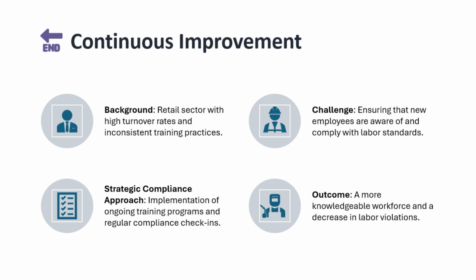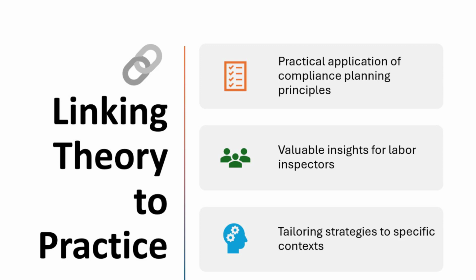Linking theory to practice. Each case study demonstrates the practical application of strategic compliance planning principles. By examining these examples, labor inspectors can gain valuable insights into how to tailor their strategies to their specific contexts and challenges.